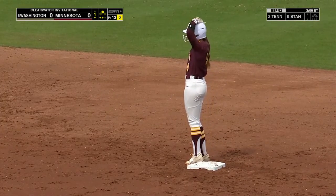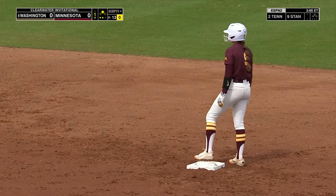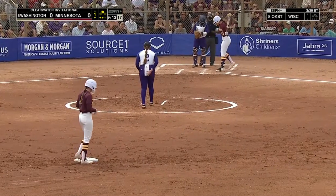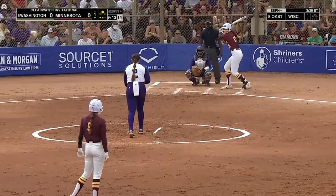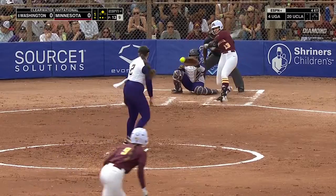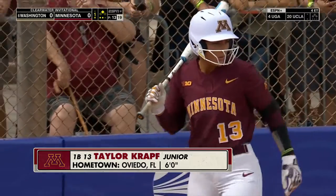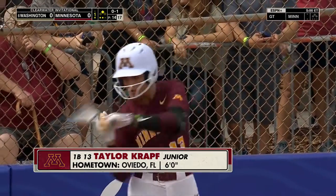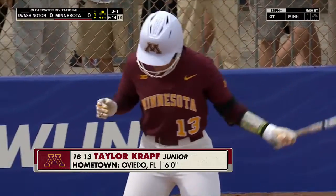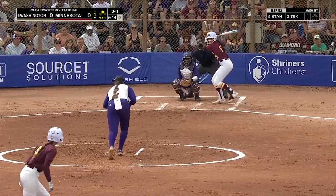Batting 4 is number 13, Taylor Kraft. Taylor Kraft steps in. And Kraft led the offense a season ago. Led the offense in RBI, slugging percentage, walks, on-base percentage. She's a big bat sitting here in the 4 spot.